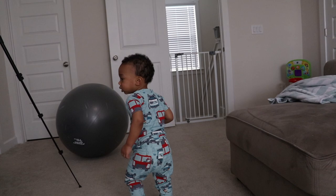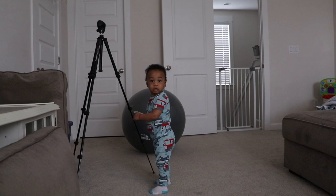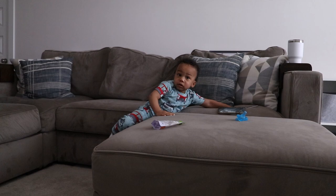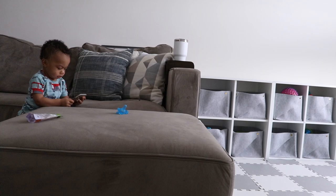Benny. Mom put the toys away for you. Look at the toys. You're not concerned? I'm more concerned with the remote. Well, guys, we'll come back and see if he's more concerned later on. I'm fine if he leaves it like that.